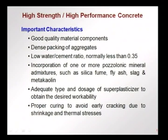What are the important characteristics? How do we go about getting a high strength or high performance concrete? First of all, we have to start with good quality material components. The aggregates have to be strong and have to resist failure, because in high strength concrete now failure of the aggregates can occur, as opposed to the cracks going along the interfaces that we see in conventional concrete. So, the material components should be good to start with.